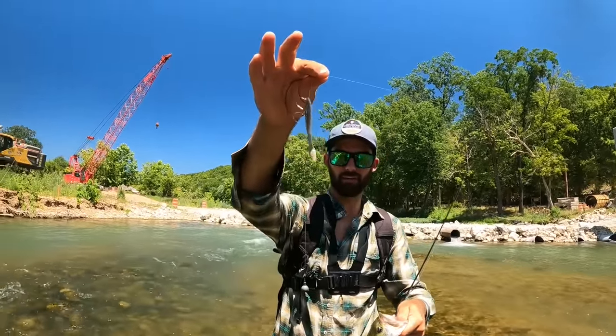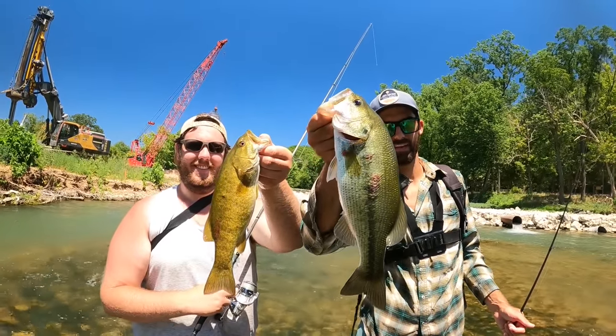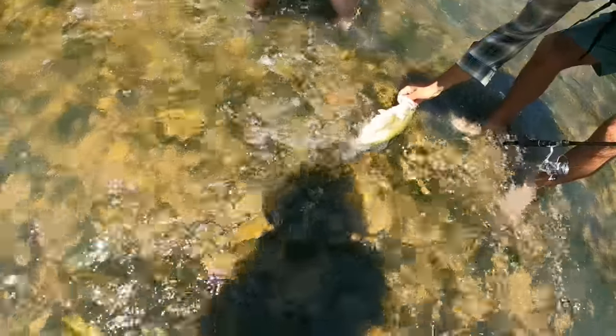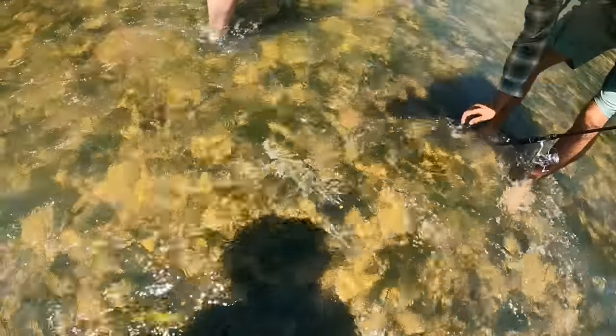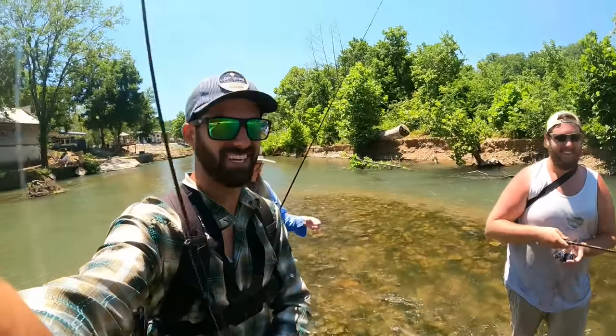Yeah. Hit the drop shot right there in the current. Oh, nice. There's Tiger's fish. He got hooked kind of weird. We need to get him back in the water. Yeah. But yeah, two good ones. Yep. Woohoo! Whoa! There they go. Good job. Wait. Let's go. We're smashing them, guys. How cool is this? This is fun.